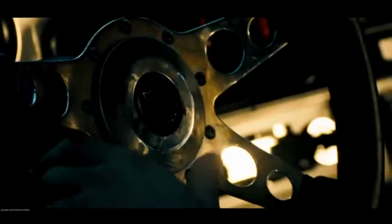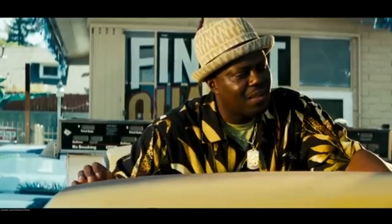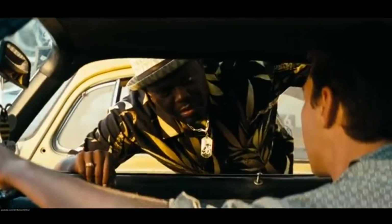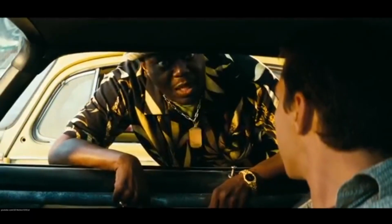Feels good. How much? Well, but the paint's faded. Yeah, but it's custom. It's custom faded? What is your first car? I wouldn't expect you to understand.